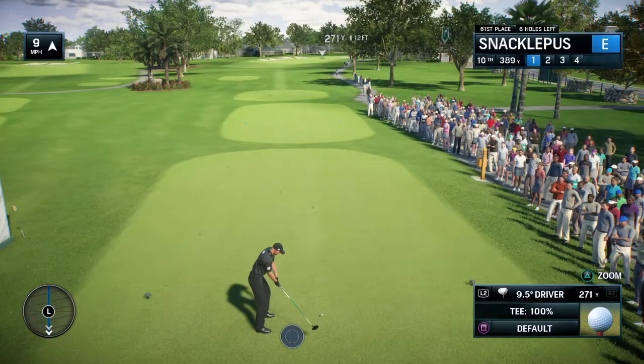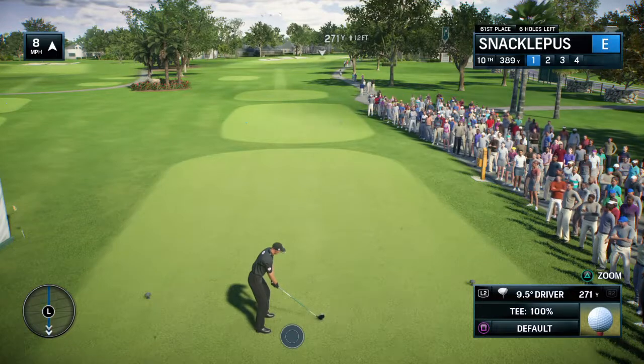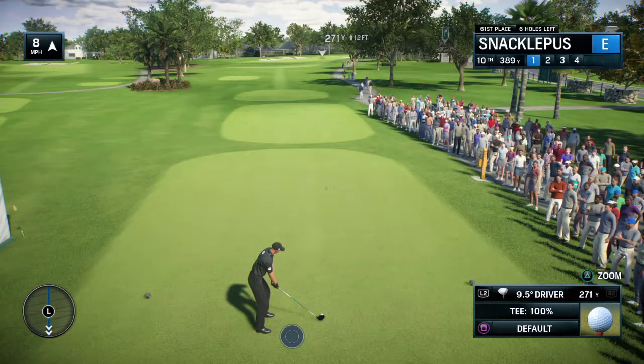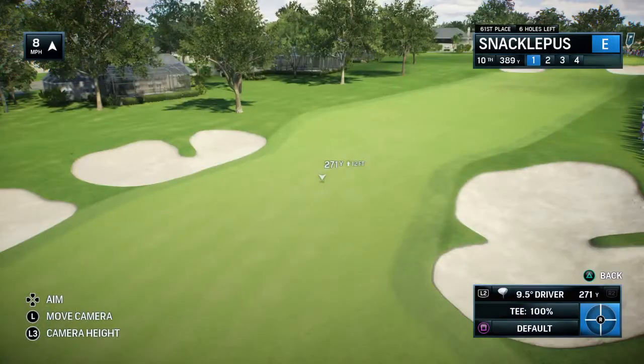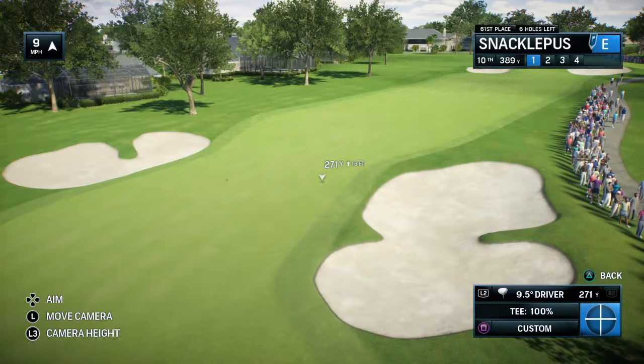Picking him up live now at the 10th. Been a steady performance so far early in this first round, but at some point, Frank, they need to take steady to spectacular. Yeah, I think that's a good point, Rich, and really sooner rather than later, that's for sure. But yeah, steady becomes boring if it stays on for too long.